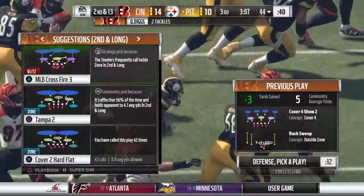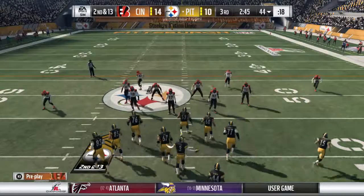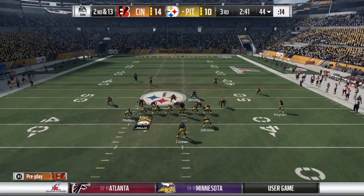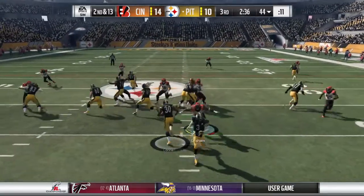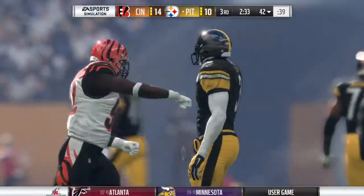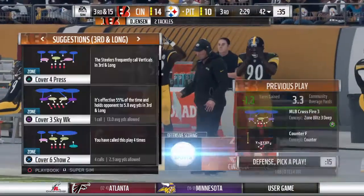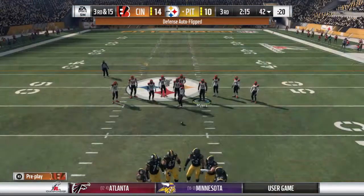That's a good start for him. Second down, offense behind the sticks here. 2nd and 13. As they run the counter play, this one's going to go the wrong way, losing yardage back at the 42. It'll wind up being a loss of 2. And they're going to be staring at a 3rd and long here.